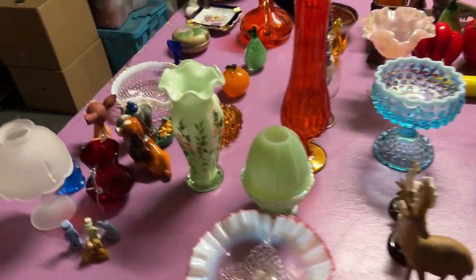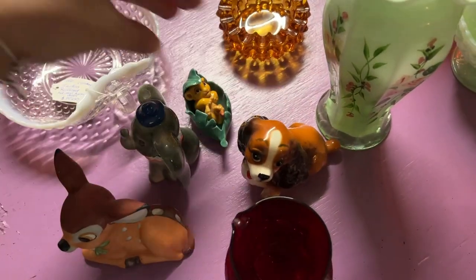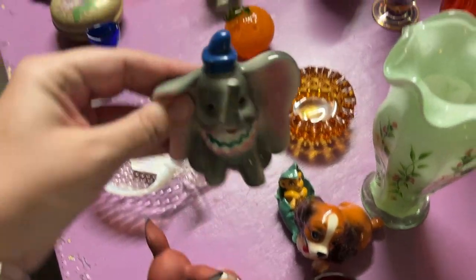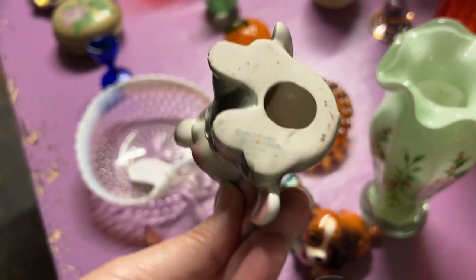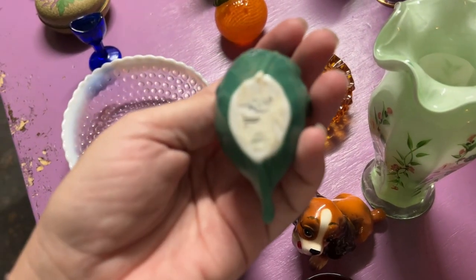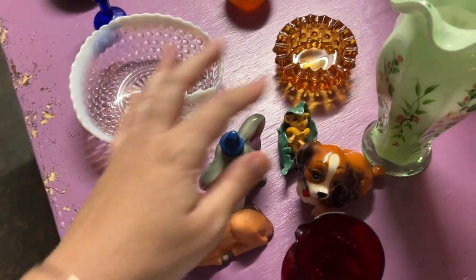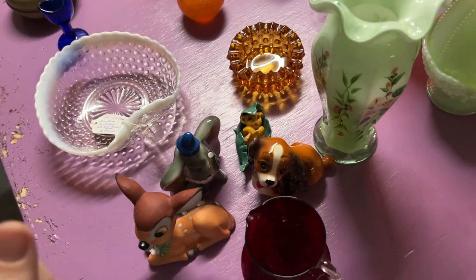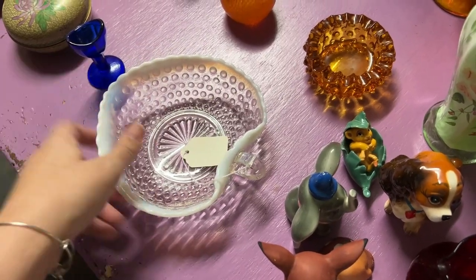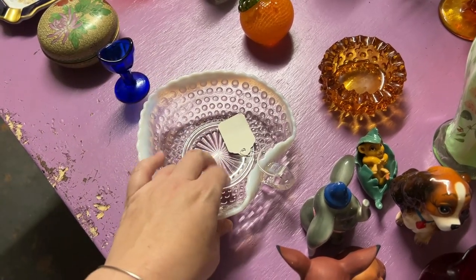So here we go. Okay, so I have this little lot of Disney figurines. We have a Lady and the Tramp. We have a little baby Simba. We have Dumbo. So cute. These two say Japan. This one, I can't read what's under that little sticker, but I was figuring to maybe do them as a lot, as an offer up. Then we have, well, we didn't pay this. This isn't our information. That's an old tag from the person we bought this stuff from. But we'll sell, I don't know, this might be an offer. It might be a flat price.